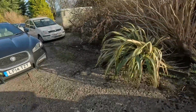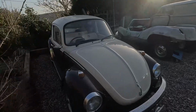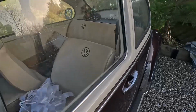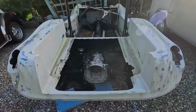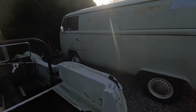So we're just trying to move some vehicles out the way so that we can get the car on the trailer. And the Beetle crazy around here. They have more than one, of course. Look at this one. It's really nice. It's got VW embroidered into the seats. This beach buggy also looks like it's waiting for its restoration. And then we've got a bay window next to it.